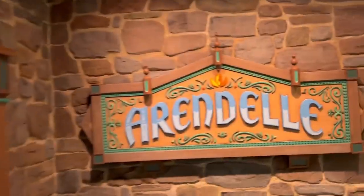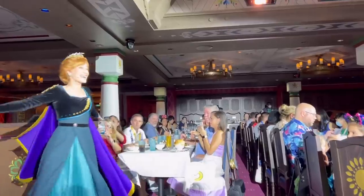Okay, so our first dinner on the Wish, we are gonna be eating at Arendelle. We are excited for this because it's like a dinner show. We're gonna see Anna, we're gonna see Elsa, we might see Olaf, we're not sure, but we're very excited for this. Arendelle dinner show?